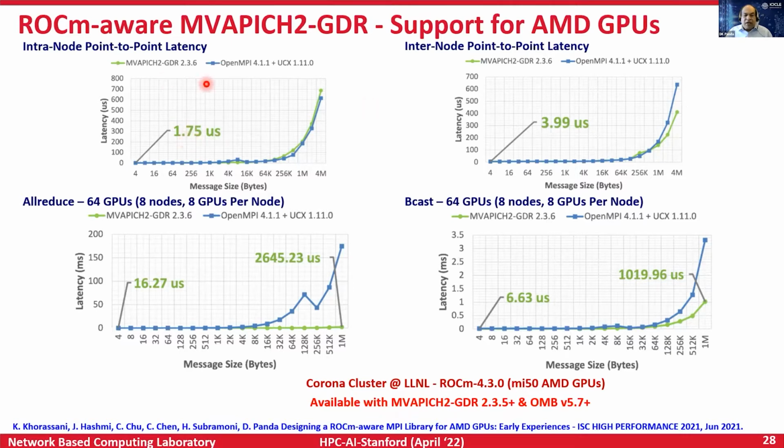So here again, we are comparing MVAPICH2-GDR, the current latest version 2.3.6, with OpenMPI. And here, as you can see, for intra-node GPU to GPU, we are able to deliver like a 1.75 microsecond latency, and inter-node it's around 4 microsecond latency. And this is trying to show collectives. As you can see, we are able to perform significantly better, both on allreduce and bcast compared to OpenMPI here.